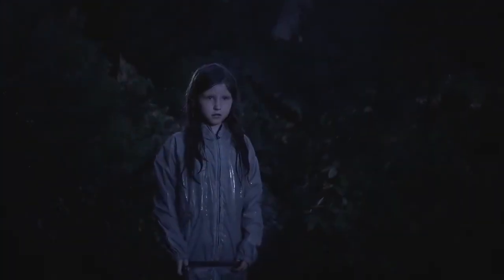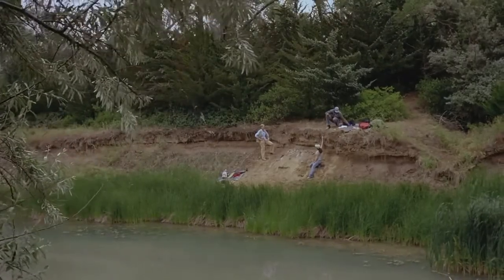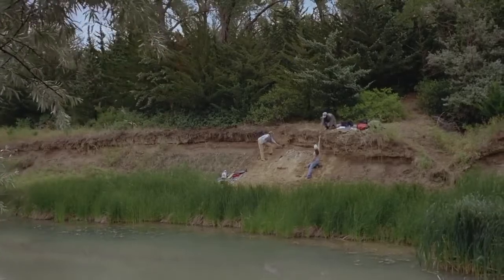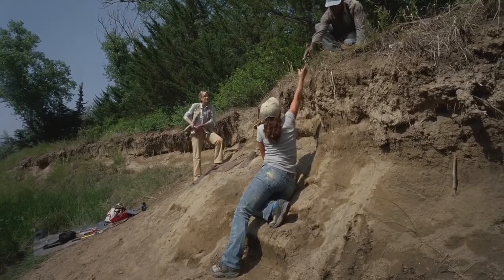And lie hidden until exposed. This time by a summer rain. Daddy? It might be a complete specimen. How are we going to take it out? We may have to plaster the whole thing and take it out in a jacket.